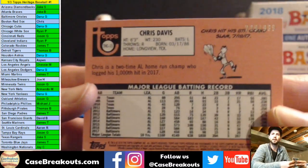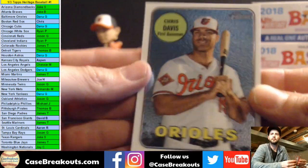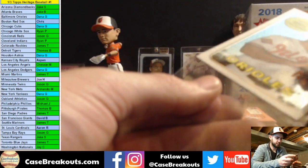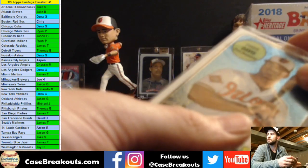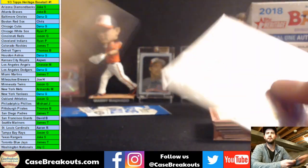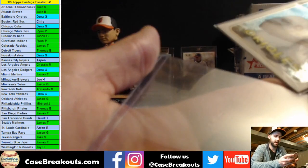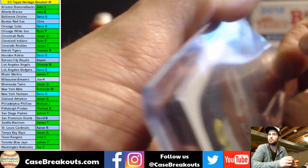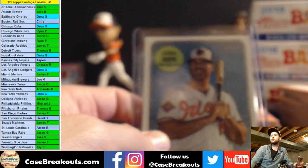Number 99 for the Orioles. Yeah, it was nice and clean, and it was inscribed. It had his number on the end, which I don't know if he normally does, but he inscribed it 7-time All-Star, which is pretty cool. For the Orioles, Dana.